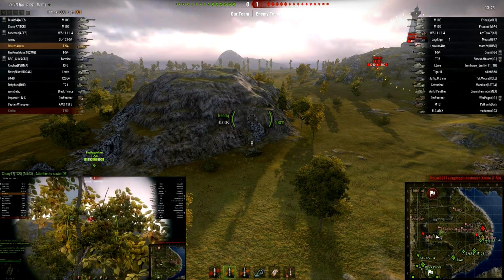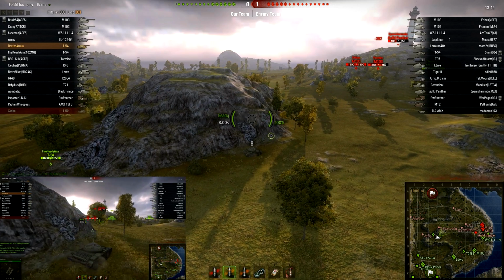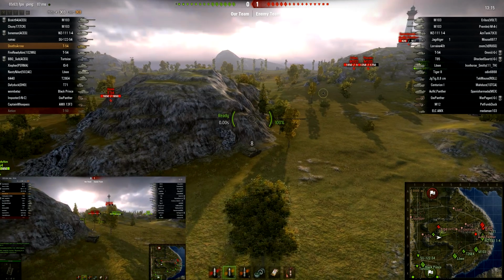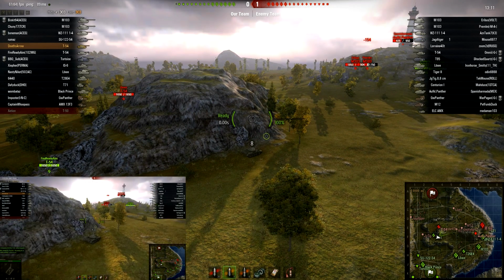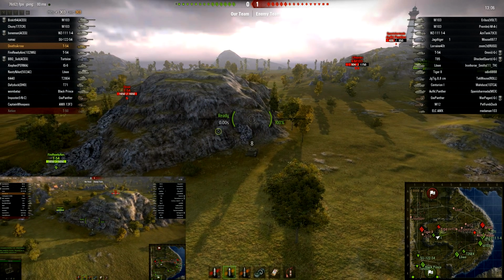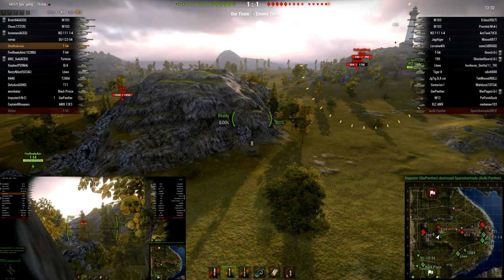Playing the waiting game right now, see what the enemy does. There's the enemy T-54. He's still on the opposite side of the hill. Our other T-54 is spotting him. Still trying to line up the Awful Panther. Gets spotted again. Enemy arty is climbing the hill. I'll line him up.